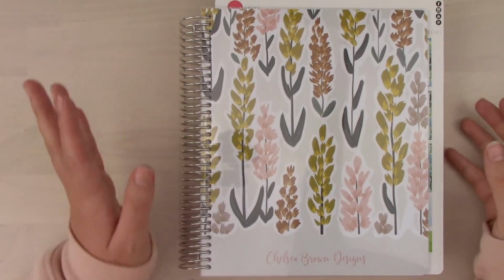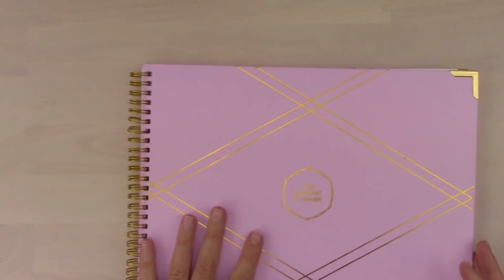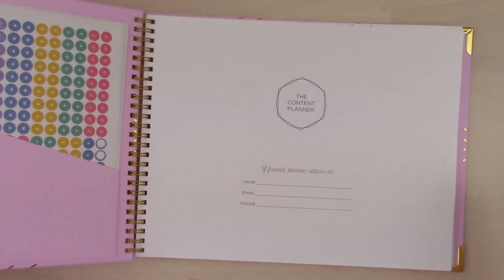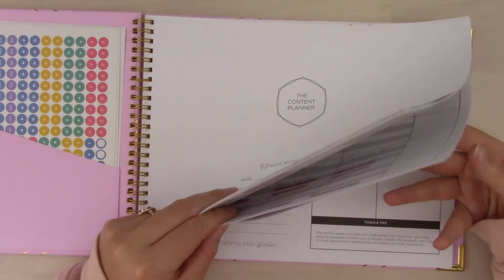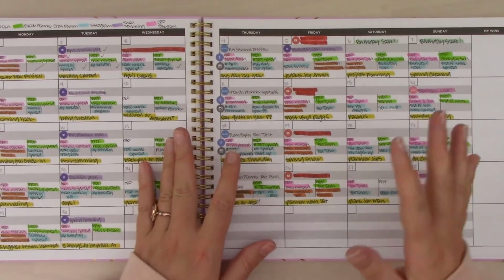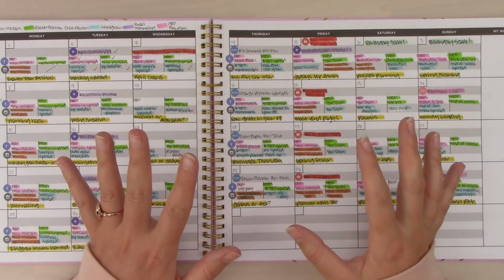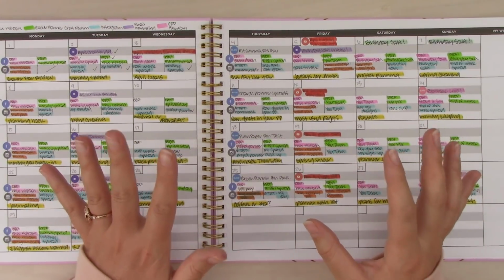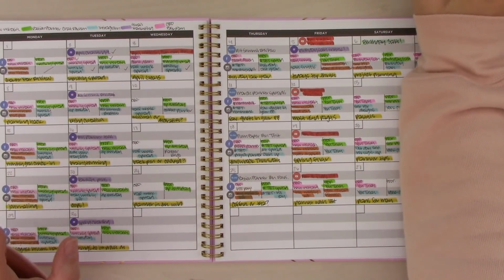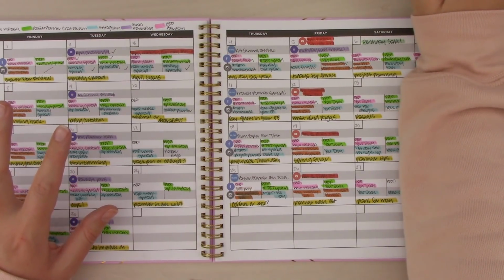But for now, we'll close this up and we're gonna pull out the big old content planner. I love this planner. It is the first year that I'm using it. I had it filled out for April, and I will admit it was a little hard to follow because it was so crazy, but I do think it was hard to follow in my other planners, and now that I'm using a daily planner, I think it'll be easier to follow, hopefully.